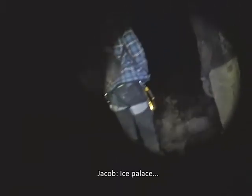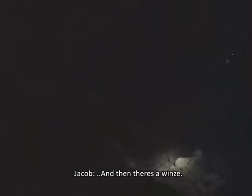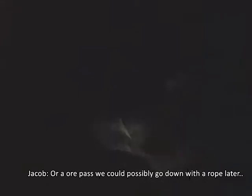Rocks are coming down. Oh, 13 is that way. I think it's right over there, on the Ice Palace. That's 13. It looks like we have ice here, and then it says Ice Palace. And then there's a winze or an ore pass that we could possibly go down with our rope later.